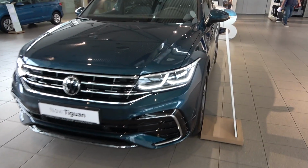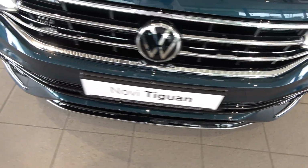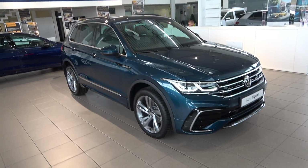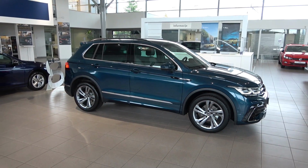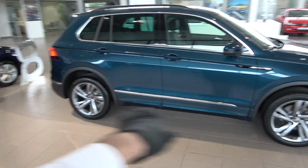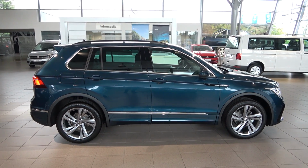The name of this color, it's a new color, is Nightshade Blue, but it looks something between blue and green, and I love it actually. I think it suits the car and it goes very well with these chrome elements. So the side profile of the car is a bit longer than the predecessor, 4.51 meters, but that is because of the new shape of the bumpers. Of course, nothing has changed between the wheels, and this is the view you have. So, the well-known shape of the Tiguan.